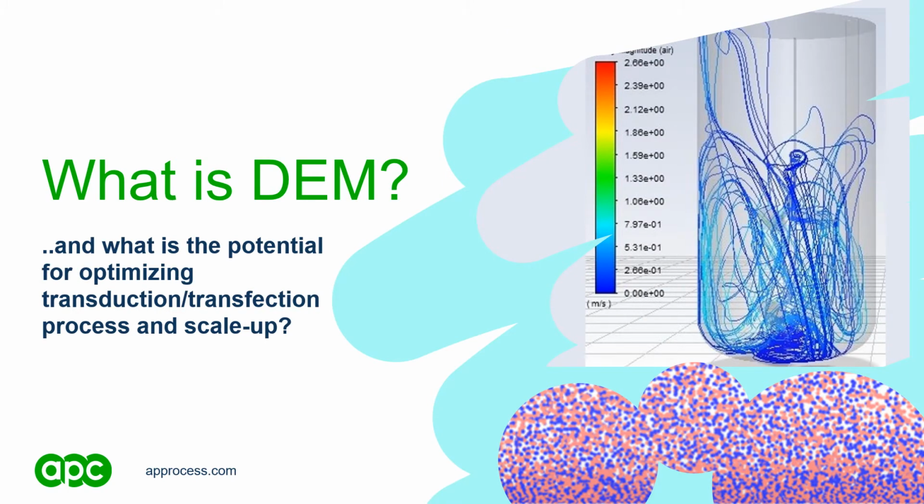Now that we have a couple of parameters to ensure recovery of viable cells, we need to think about the efficiency of the transduction or transfection processes. How can we ensure that the genetic material is actually being delivered to the targeted cells? For that, we use DEM.